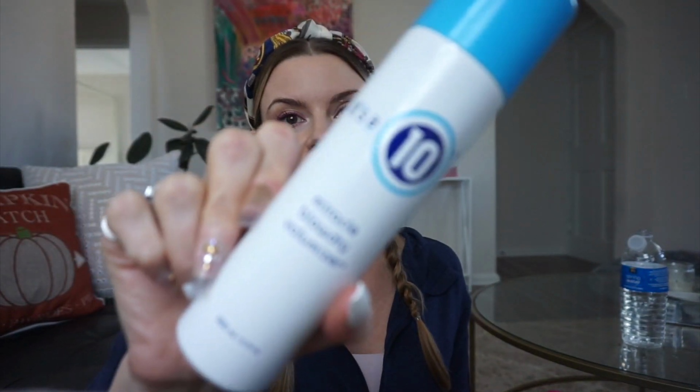Okay, this product I definitely will be buying again. It's a 10 Miracle Blow Dry Volumizer. This makes your hair so voluminous, gives it so much body, and it smells really good too. So I will definitely be repurchasing this.